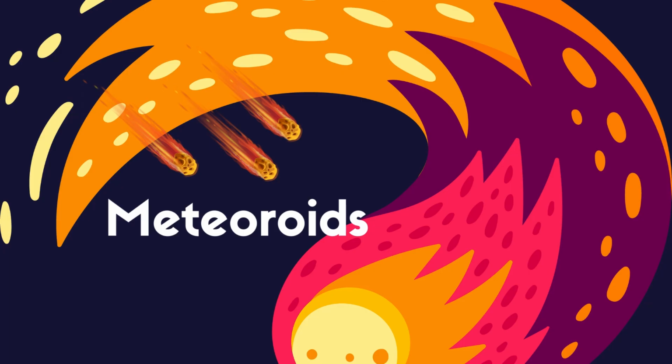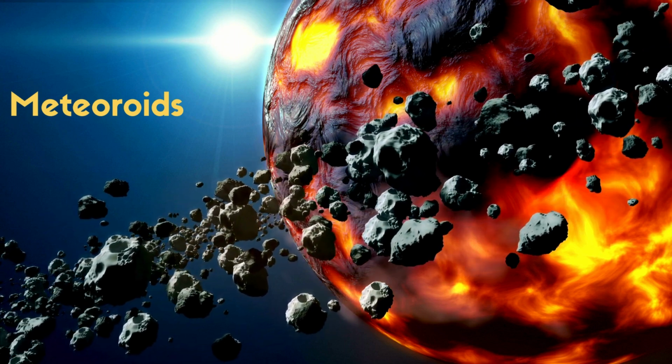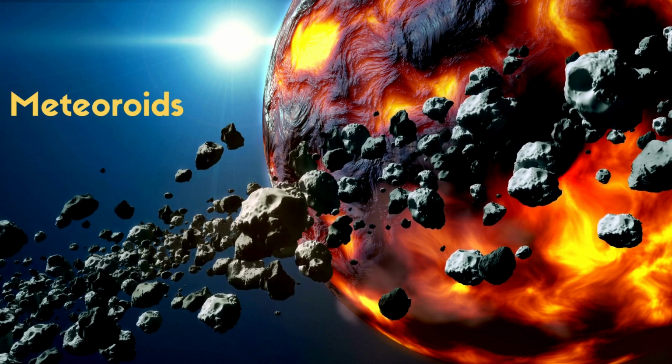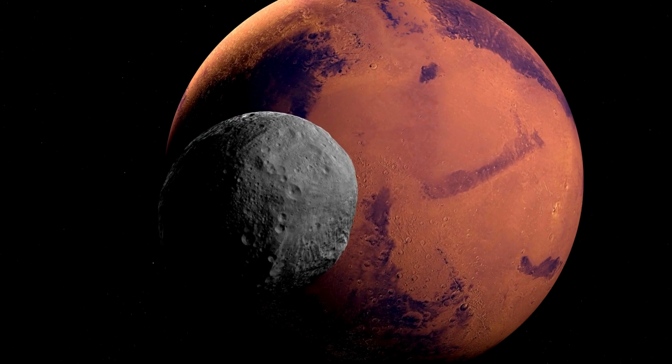Meteoroids. Picture a shooting star blazing across the night sky. That's a meteor, but what causes this stunning sight? Meet the meteoroid, a pebble-sized space nugget that hurtles through the atmosphere, glowing like a bonfire. During the meteor's journey through the atmosphere, friction with air molecules generates heat, causing it to burn and produce a brief flash of light. Occasionally, a meteor may not entirely disintegrate, leading to its impact on the Earth's surface, creating a crater.